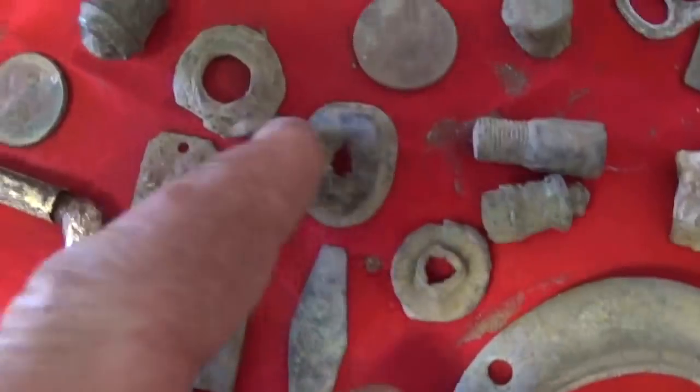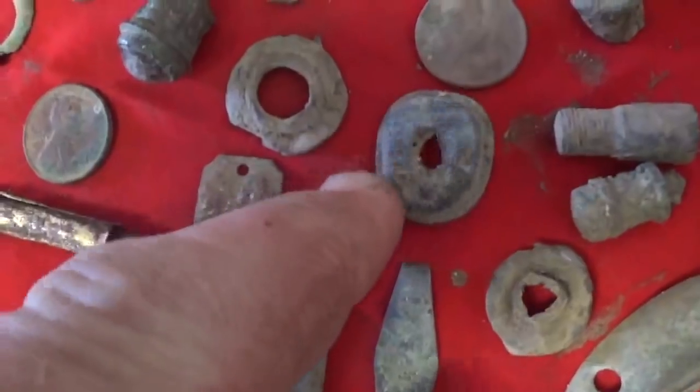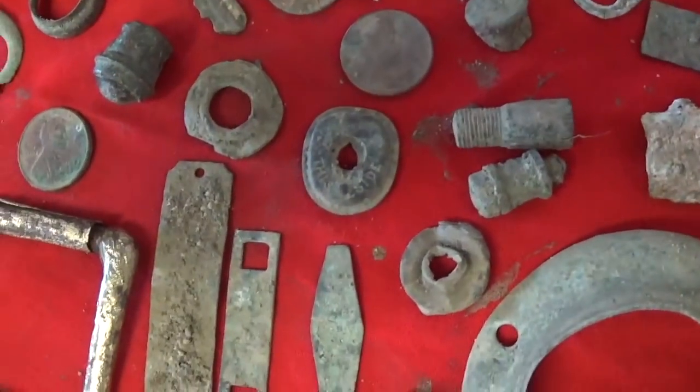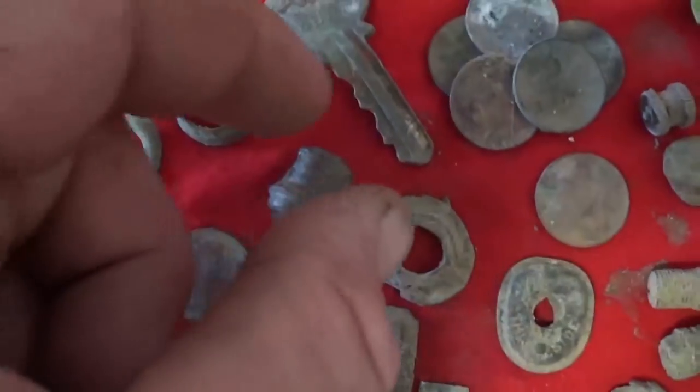This is a snap off the top of a Model T. We recognize that from previous hunting trips. It's a little canopy, like a convertible, and that was the snaps that held it shut. All kinds of other little ornate brass pieces.